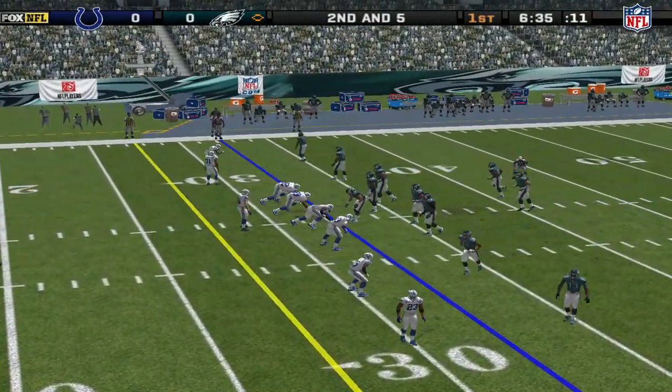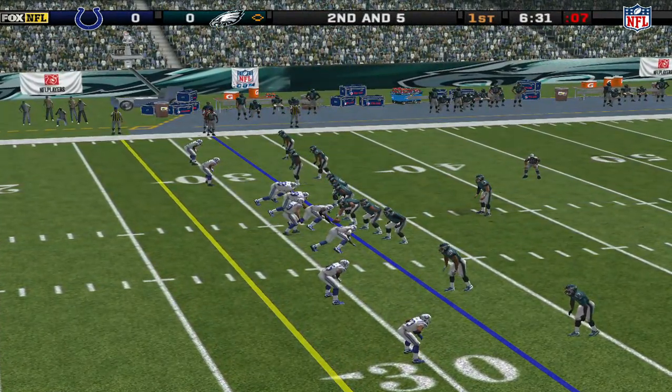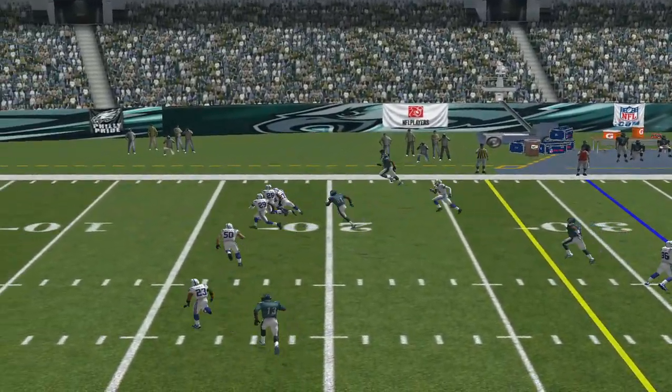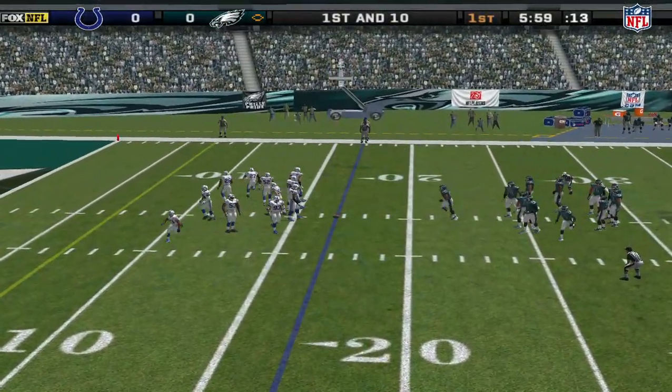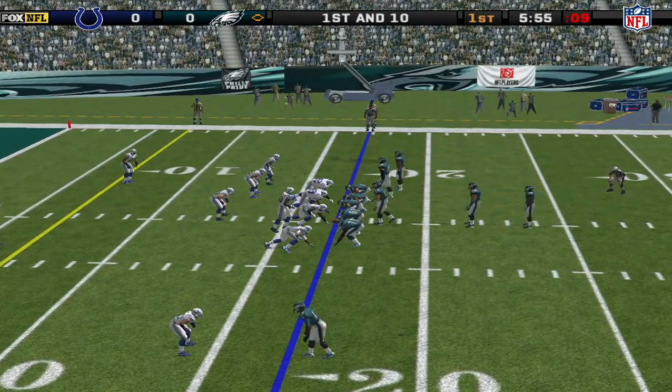Indianapolis looks like they're playing the pass as they're lined up in the dime. Number 27 is there for the tackle at the 17-yard line. 10th play of this drive. Let's see what they can do in the red zone.